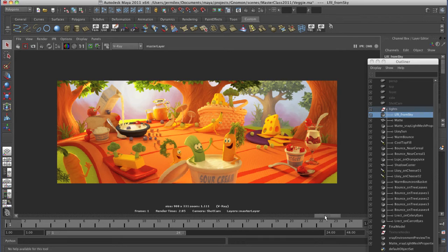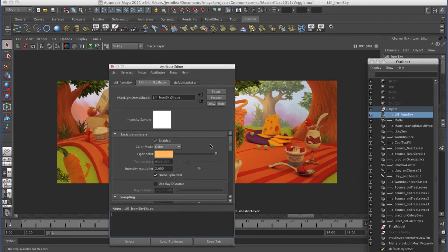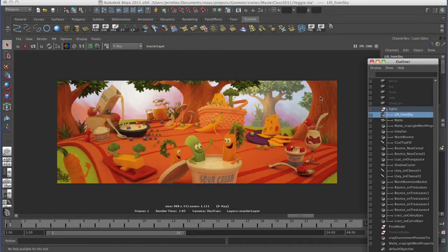So let's break down the lighting. The very first thing is a fill from sky. So this is a V-Ray light. It just has a single color in it. It's kind of a spherical light that does nice soft ray trace shadows all around the scene. This is the equivalent to the ambient occlusion node in Mental Ray, only this is much more accurate because you're actually getting true radiosity and the light's bleeding around. We're getting some nice color temperature.